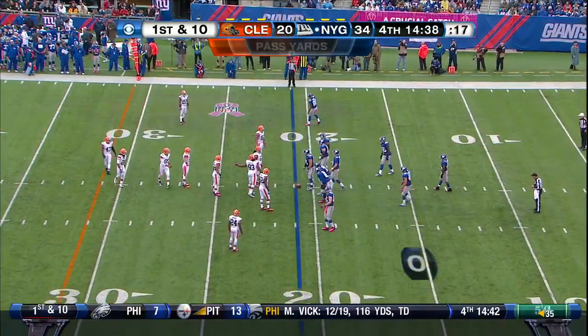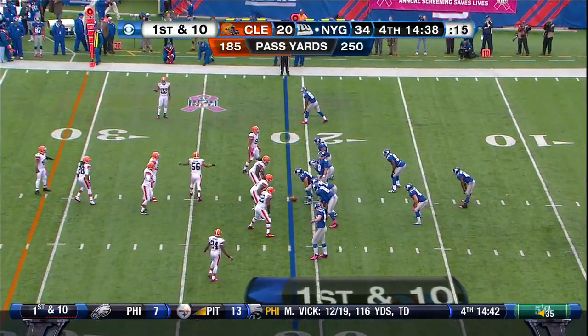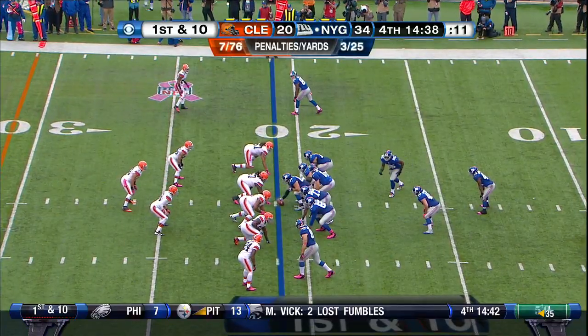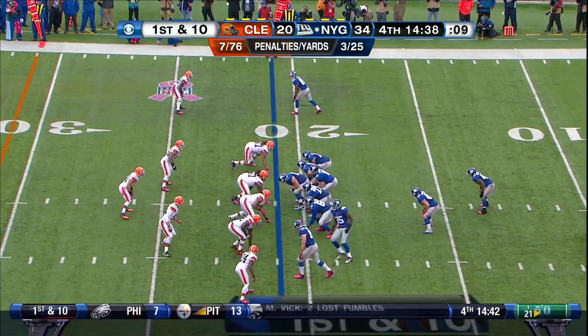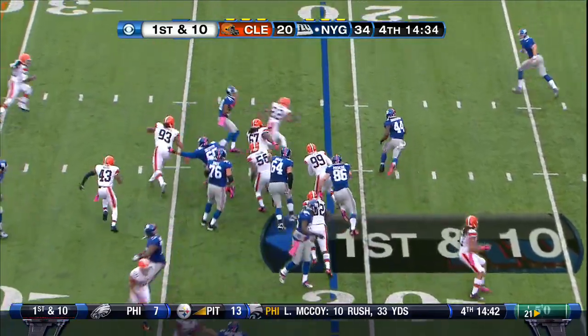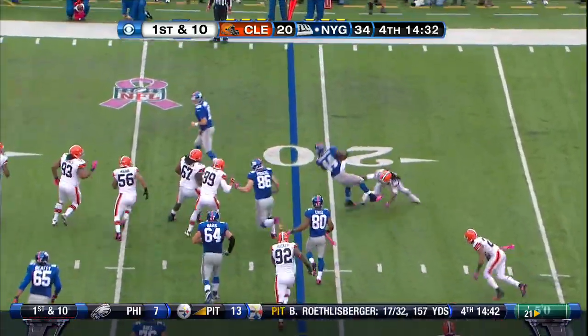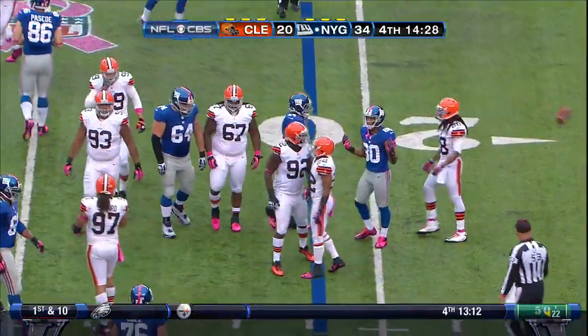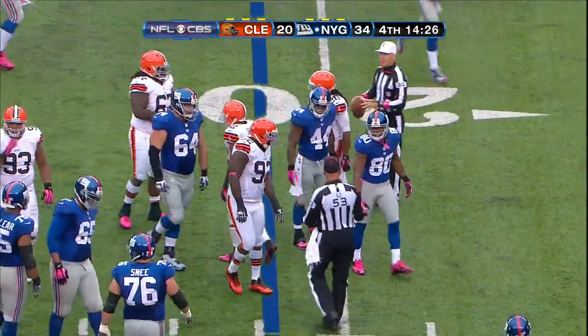Well, Ahmad Bradshaw has been the real workhorse for the Giants today. It would be great if David Wilson had the confidence of the coaches where he could at least give him a breather every now and then. Here comes Bradshaw. Changes direction. Eluding another tackle and tripped up by Usama Young. Once again, JB and Boomer in New York.